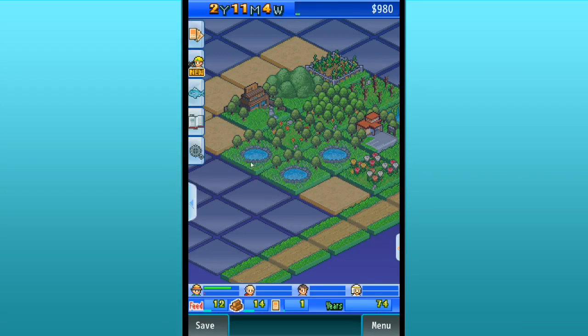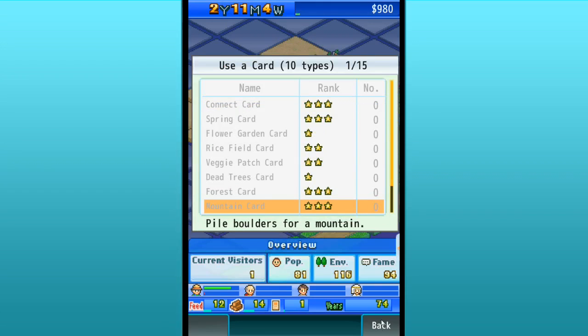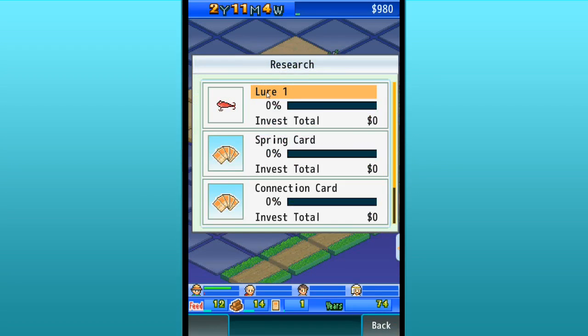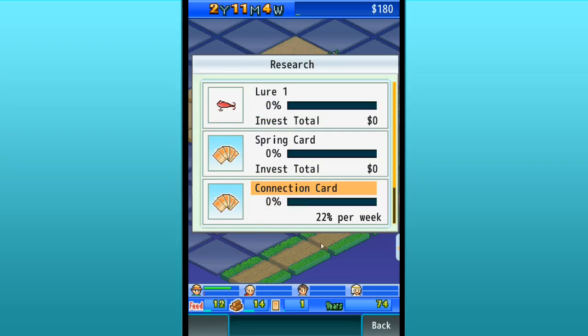Okay, and then I want to use my connection card. No, that's my removal card. I thought I had a connect card. Ah, I don't have a connect card. All right, so we're gonna have to put the research in to get our paws on a connection card. So that's our next goal. I'm gonna drop all of our money into it pretty much.